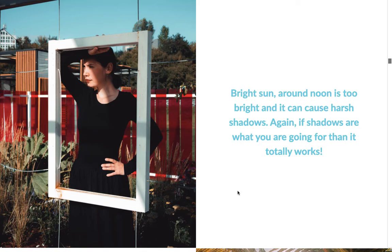Then you have around noontime when you have sometimes a bright sun and shadows going on. This can sometimes be too bright. You can notice in this picture she's squinting. That's similar to how it is.